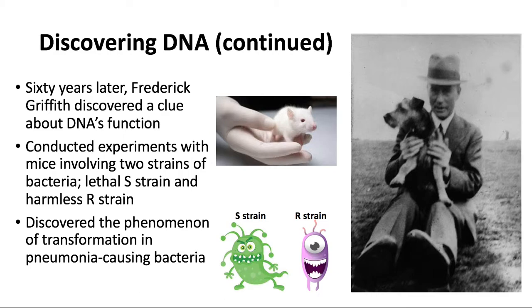Later on, 60 years later, this man, Frederick Griffith, did some pretty interesting experiments with bacteria, and he realized this principle known as transformation. He did a lot of experiments with mice, and he took two types of bacteria. One is called the S strain of bacteria, which is really bad. It's lethal. It causes pneumonia, and it causes the mice to die. The R strain was another type of bacteria, and that was harmless. It didn't kill the mice at all.